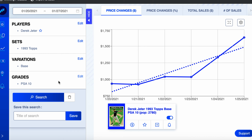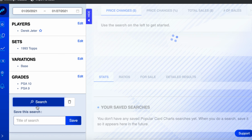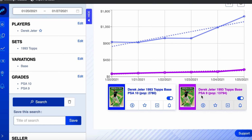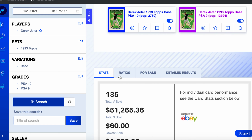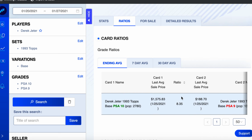Let's see what the gap is between his 10 and his 9 here. I'm going to pull these both up here. Again, this Market Movers tool is very, very valuable. So it looks like that is a humongous population count on the 9 though. The 10 is much lower. Typically, I'd want to see that gap somewhere around 3.5, but it's a big gap.